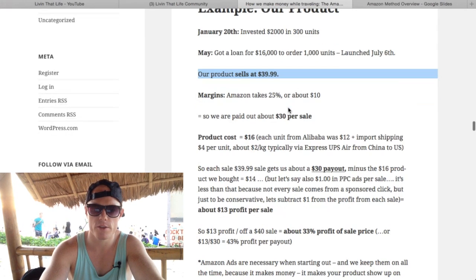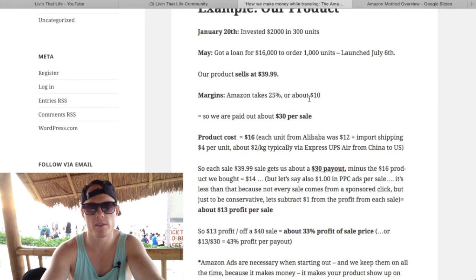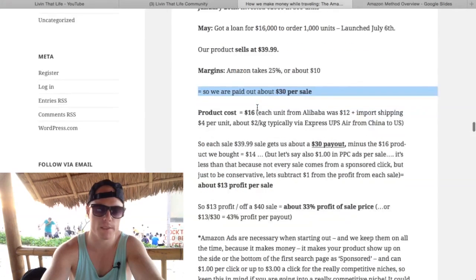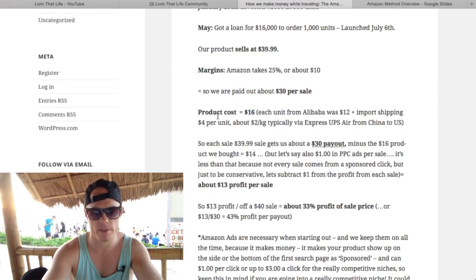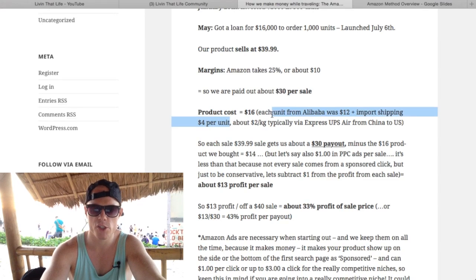Our product sells at $39.99. Amazon takes about 25% of that, or about $10. So we get paid out about $30 per sale, which goes into our bank account bi-weekly. So how much of that is profit? Our product cost is $16 all the way to Amazon. That includes $12 to buy each unit and $4 to ship each unit.